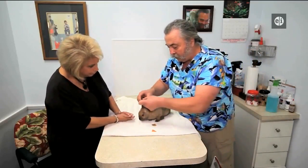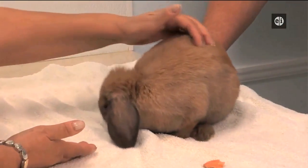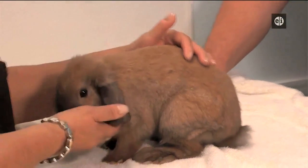You keep an eye on their ears. Make sure their ears are nice and clean. Keep an eye on the teeth. They should have nice, clean, sweet breath. They shouldn't have any slobber in it. They can have trouble with their teeth. They can have trouble with their ears.